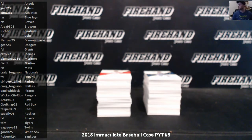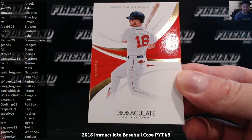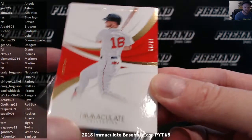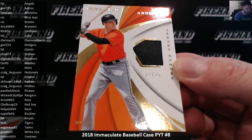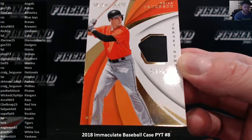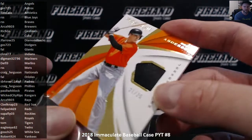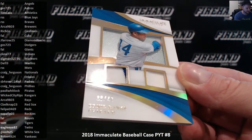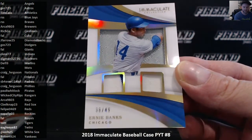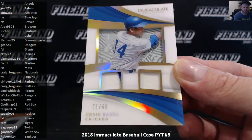Are you ready? First up, base card for the Boston Red Sox, Andrew Benintendi. 23/99, see you, Belknap. 21/25, a patch, Brian Anderson for the Marlins. Says jersey number patch there. Defy 9. Ernie Banks, 38/49 for the Cubs. Shadow box memorabilia. Chicago Cubs. Frank.